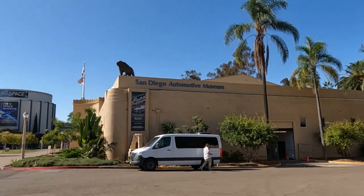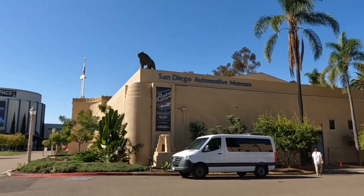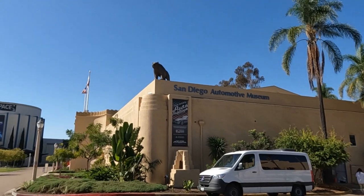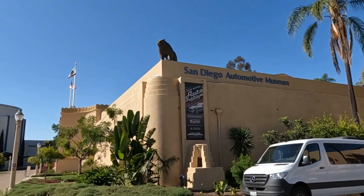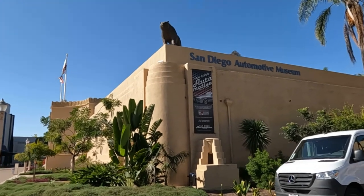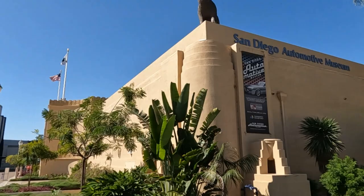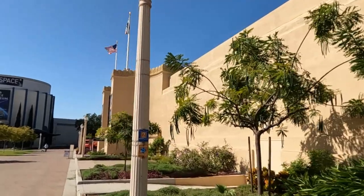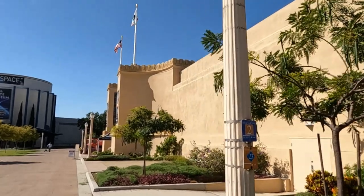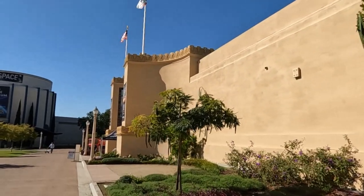San Diego Auto Museum building. As you can see, it looks like a relatively small museum. It's cool, they have the California bear on top. And if you want information regarding the museum, there you go, sdautomuseum.org. Oh yeah, I believe they also have a lowrider exhibit too. So this is a good museum to attend if you are an automobile and motorcycle fan.